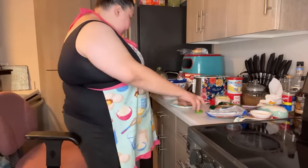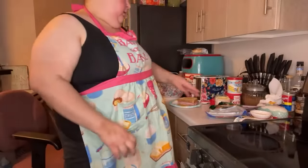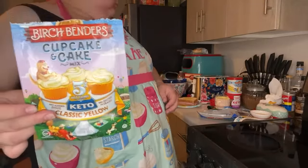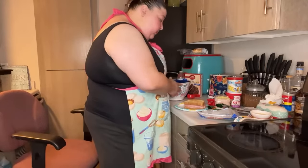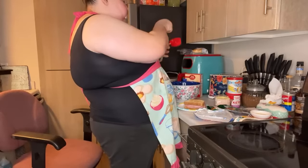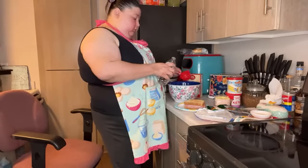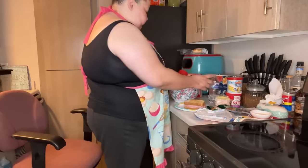Mira otra vez la freezer abierta. Flour? No, I don't know. It says no gluten or grains, but it's a cupcake or a cake mix. Okay, and then it takes 1/2 cup of water. There's 1/2, and there's the other half. Put it right here, puppy.